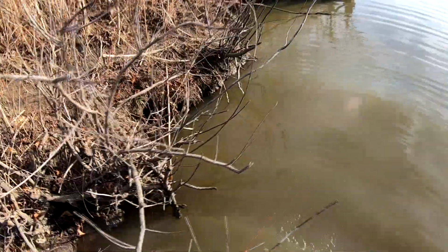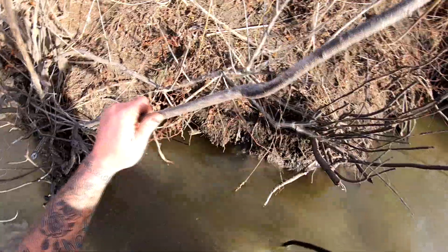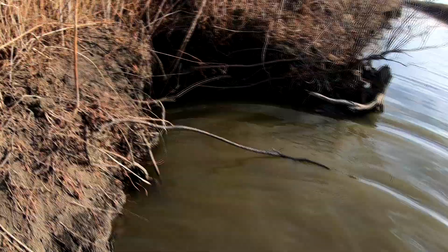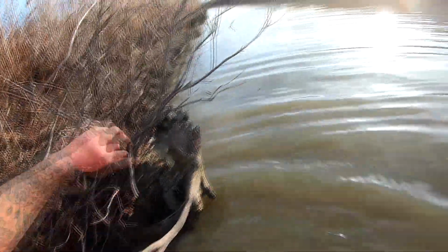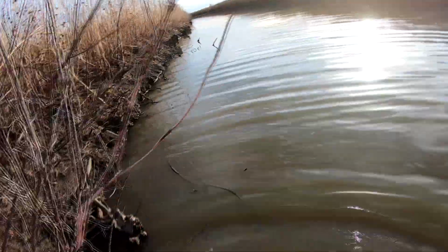Alright. See, there's another little bank in here. But the bottom is not that hard. I'm gonna wait for ice, and then I'll try to load all these up. Order some more. It's hard to tell where they're at. So many holes to check.